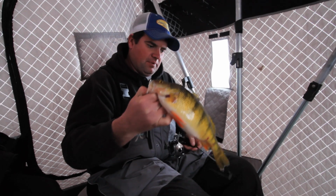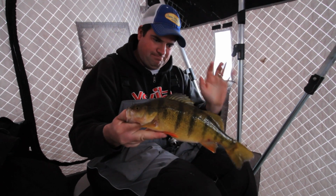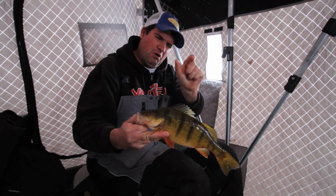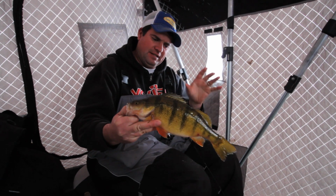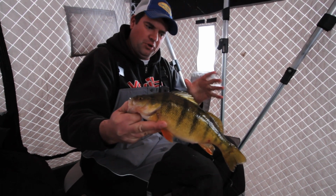This is pretty typical. The tougher the bite, the simpler it gets, just nuts and bolts fishing. Sitting with just the smallest little minnow that you can find. I mean, just tiny little fathead minnows. And I tell you what, that's the last line of defense. This has saved me so many days when it's just been really, really tough conditions.